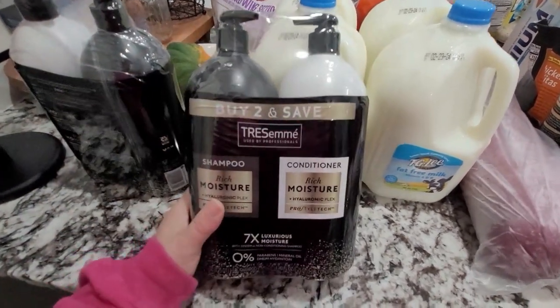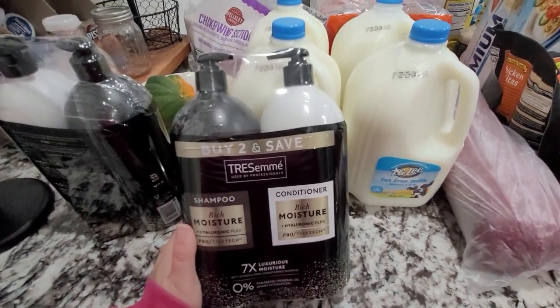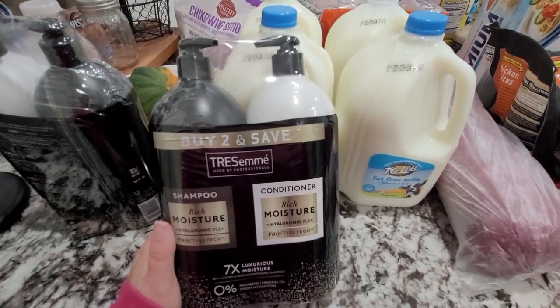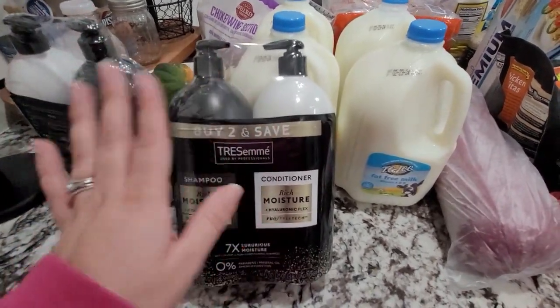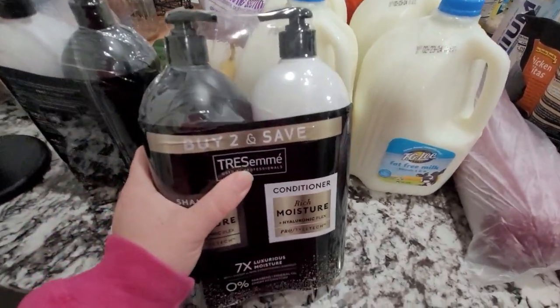So little tip from Tammy, buy your kids shampoo and conditioner that has a pump, whether you buy it already on there or whether you buy a bottle and put it in there. I promise it's a lifesaver.